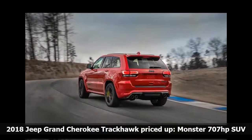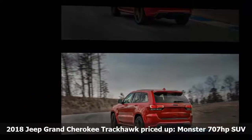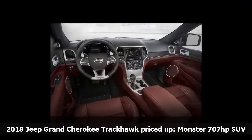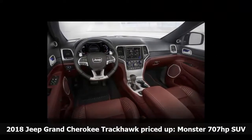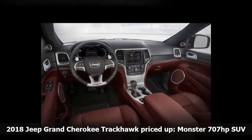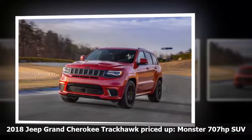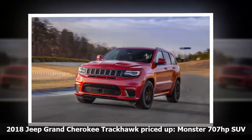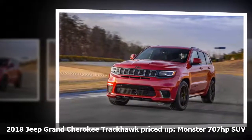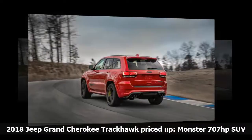It makes the Grand Cherokee Trackhawk the fastest SUV ever, with a 3.5-second run from 0 to 60 mph. It'll do the quarter mile in 11.6 seconds, and then go hurtling onto a top speed of 180 mph. Since you'll probably want to stop at some point, Jeep says the Brembo brakes are not only the largest ever fitted to the front of one of its vehicles, but are capable of bringing the SUV from 60 mph to a standstill in 114 feet.